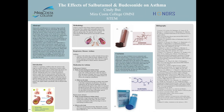Budesonide is a synthetic steroid and a corticosteroid. It usually needs to be taken daily as it opens up the airways so that asthma attacks would not occur. A corticosteroid is a type of steroid used as a preventer for asthma or any lung-related diseases. Budesonide is considered to be a preventive drug since it forces the muscles in the airways to stay relaxed, but the effect is not immediate, instead it is prolonged.